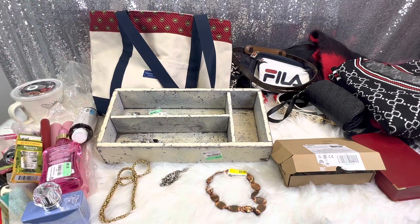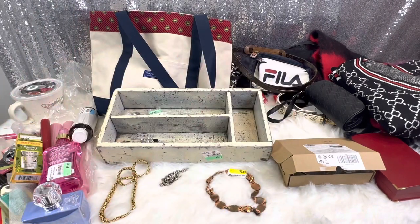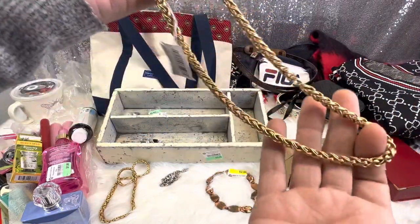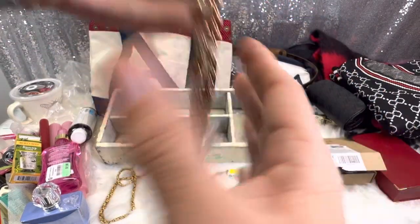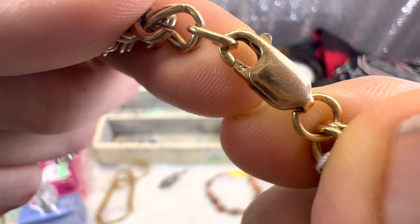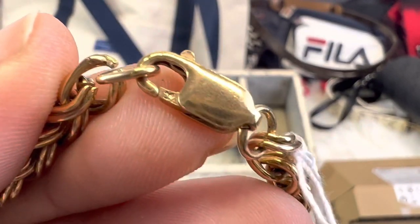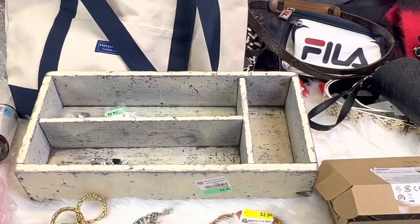This one, I think they missed these because this was $7.99, and it is this gold, it's pretty heavy, chain, and it is marked, oh wait, not this one. I don't know what this mark is. It looks like a T. Does anybody know? Or a tree, what that is? If this is anything, I don't know. I haven't tested it yet.